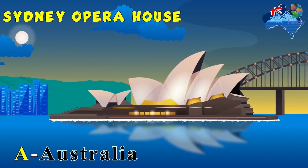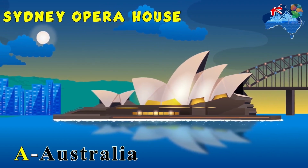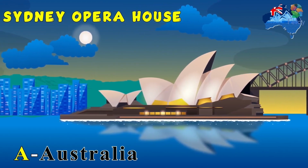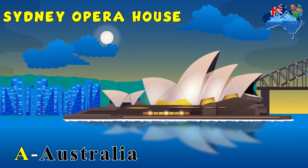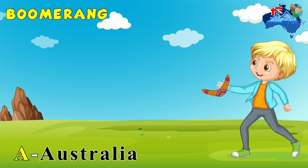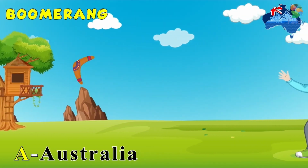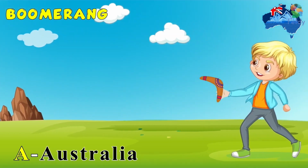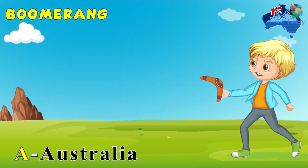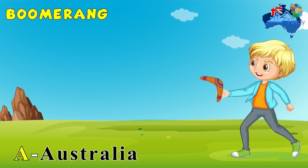Opera House. Sydney Opera House is like a real-life magical castle by the sea, and everyone thinks it looks like big white seashells that are stacked together. Watch the boomerang spin and come back. It's like a super fun magic frisbee that native Australians used to cleverly use.